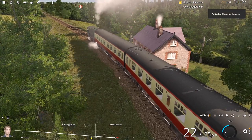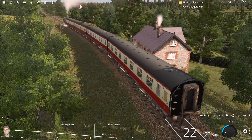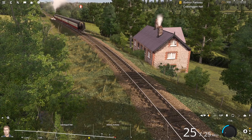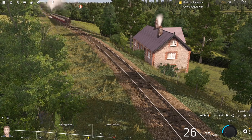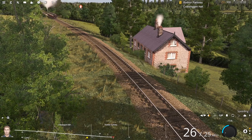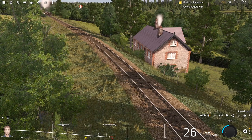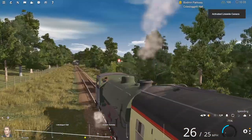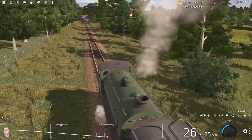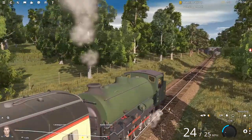I mean, just look at this. Isn't it lovely? Where the trees are swaying in the wind. Grand. Let's check if we don't have any sound whistle boards coming down here. We are speeding slightly, let me slow down a bit.